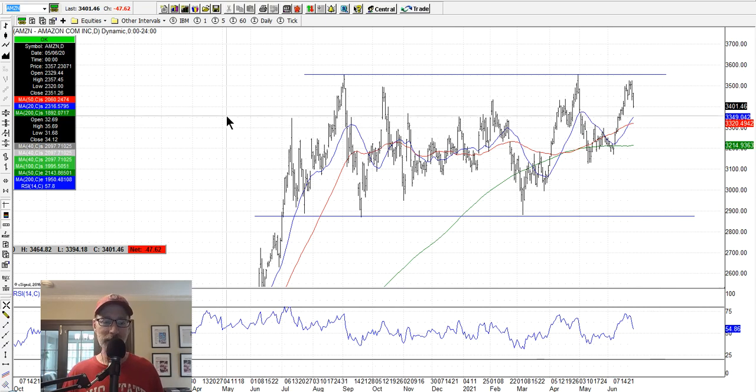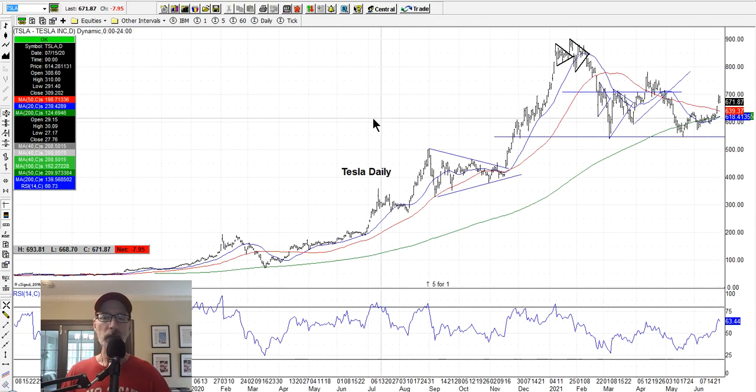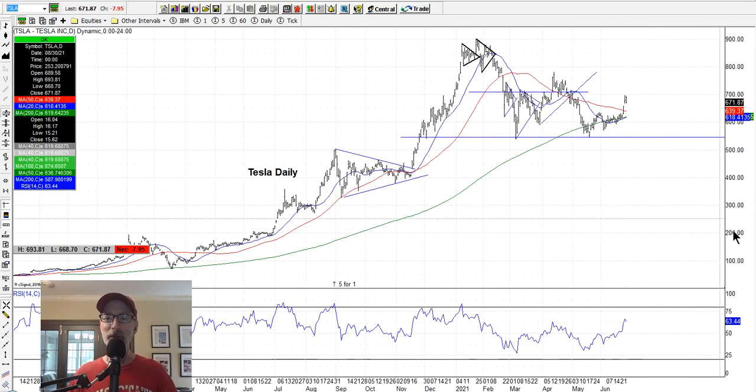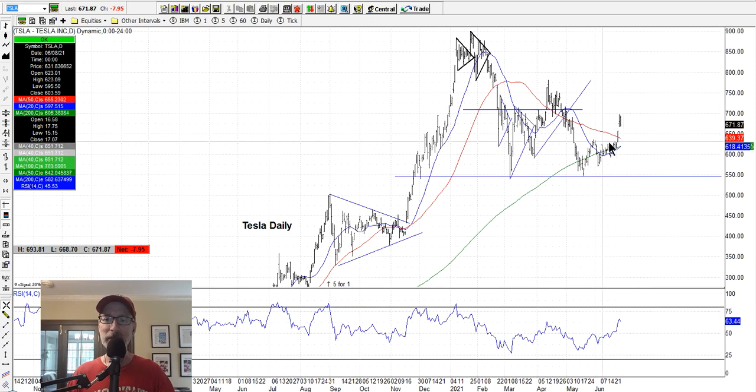Let's take a look at Tesla. Tesla had a pretty good week this week. Finally blasted higher. It had been in this tight range here, kind of hugging the 200-day moving average. Finally, it rallied almost $100 a share over the last week or so. Good move. Got above the 50-day moving average. It's above all the moving averages right now.